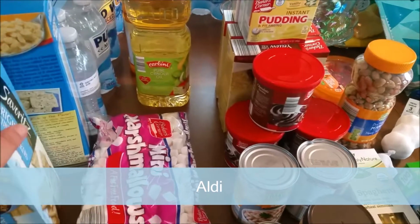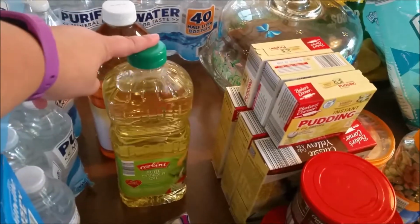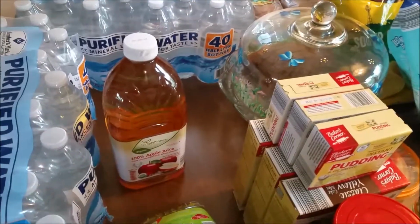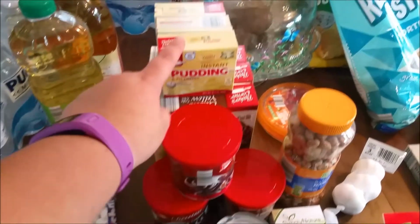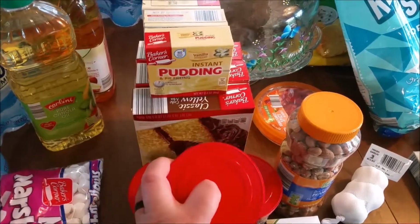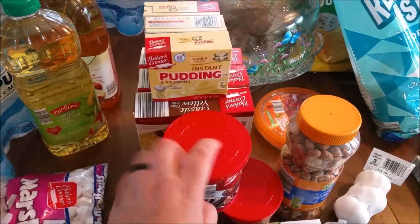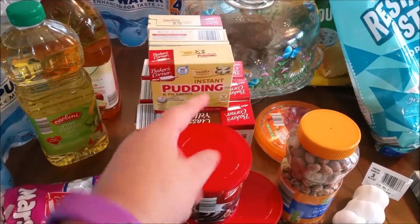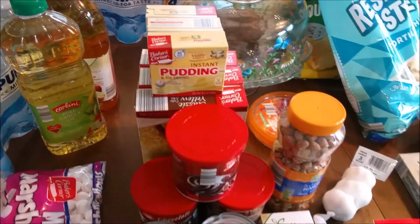So for Aldi, I got Rice Krispies and mini marshmallows for Rice Krispie treats, saltines, canola oil, apple juice, 3 chocolate icings, 3 instant puddings, and 3 white chocolate mixes. I have 3 places to make dessert for, and I decided to make it really easy and just make a Boston cream poke cake for each dessert that I had to make. So I got all that at Aldi.